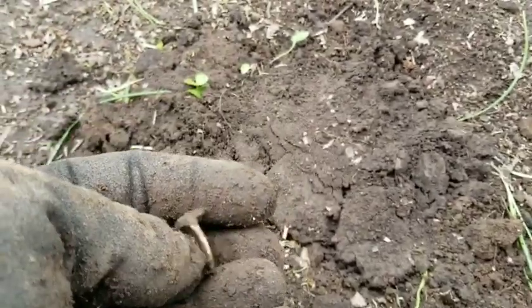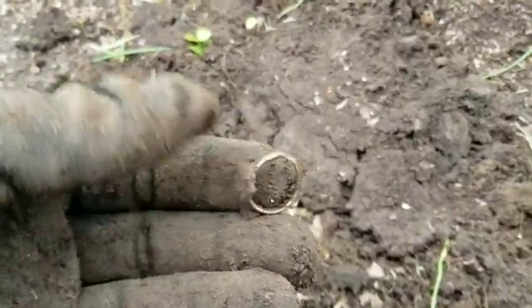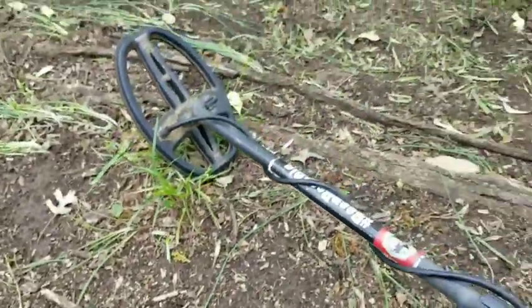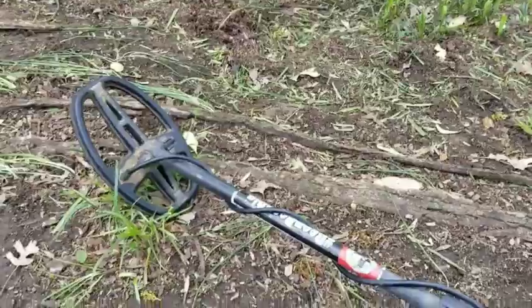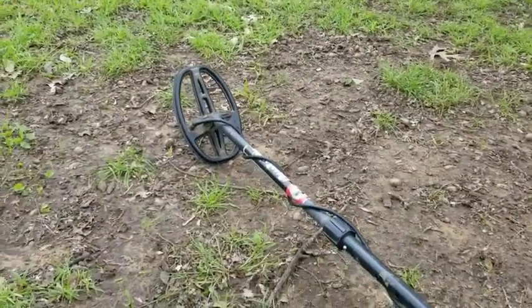So my buddy's got a ring, and he's got that thimble. We're not sure if it's silver or not, but that's kind of cool. A ring's a ring, but you know, precious metal's better, but I'll take them any way I can get them. All right, I'm back on the empty lot now with my buddy.